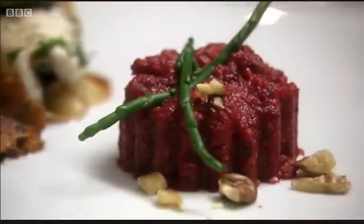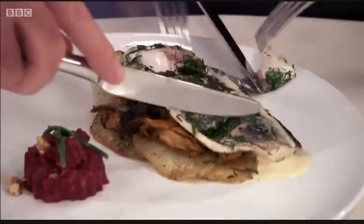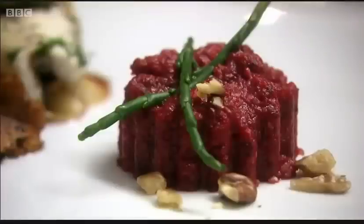If it wasn't for that garlic, that's the best dish I've ever tasted on Masterchef. Love the dill on that sea bass, giving that fennel flavour. Love the sweet beetroot with the fish as well. That's rather good, John. The beetroot, it's like a really lovely, fiery, garlicky, rich relish that goes with the fish. I think it's a lovely, lovely thing.